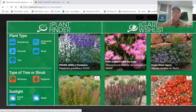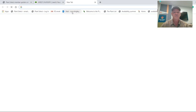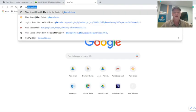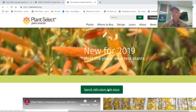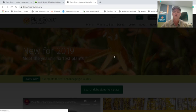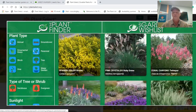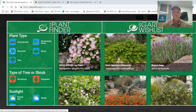If you want to see the full list of the plants, what I recommend you do is go to the Plant Select website and then go right down to the thing that says search, right plant, right place. That will give you the full list of all the plants that Plant Select is promoting. There are right now about 153 of them. So let's go back to McCord's and look at some of the plants.